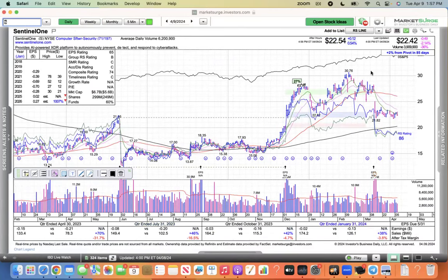SentinelOne is part of this group as well. Sold off after earnings and now trying to make a bottom. I'm more interested in Palo Alto and Zscaler, but this is just another one in the group that's trying to form a bottom.